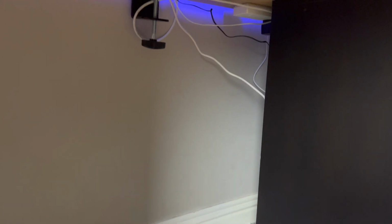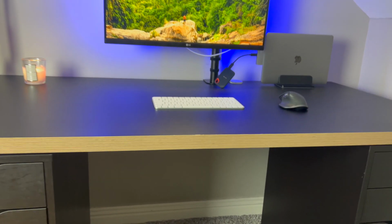I've actually screwed a power strip onto the bottom of the desk so I can plug stuff straight in, so it cleans it up a little bit. It's not perfect, but it works for me. I don't mind it, and yeah, I'm happy with it compared to my previous setup.